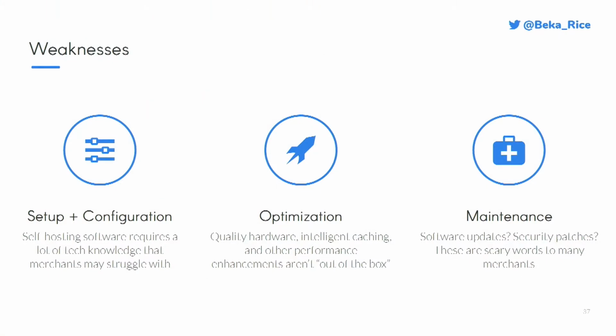And then the final one is maintenance. All right, security patches and software updates are foreign languages to merchants, right? And they shouldn't have to worry about this, right? Do you think about updating Chrome? It just happens for you, and you're happy about it. There's no reason that merchants should have to think about these things. Right? So as a company, you can be selling this to your clients. I'm going to take care of everything for you. You're going to run your business, and I'm going to support it, and I'll be the foundation for it.